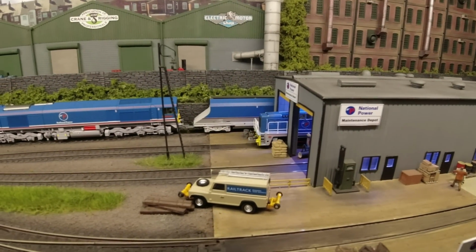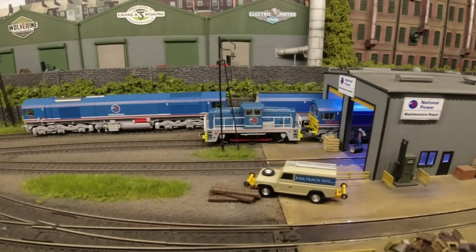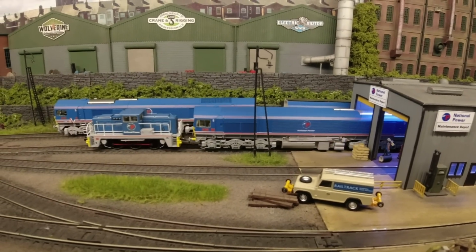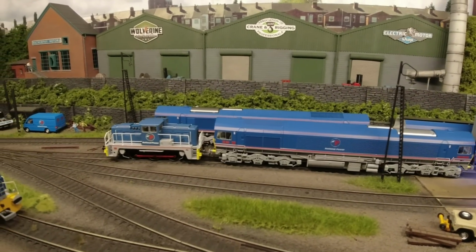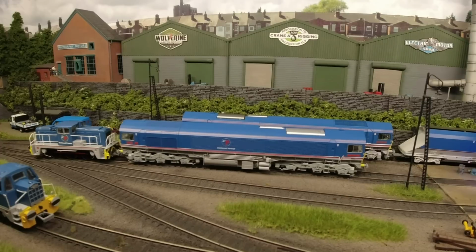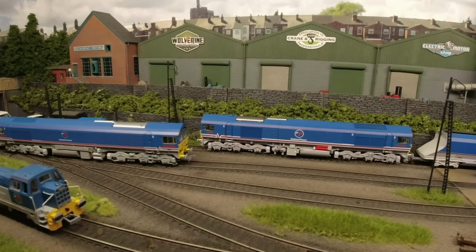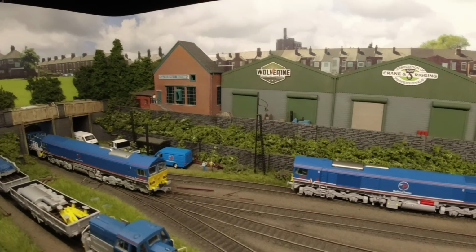Here we go. Oh wow. Nice, isn't it? All the noises now. Unusual though, with the grey bogies on them, rather than white. They're monsters, aren't they? They're just really long legs, aren't they? Very nice. The chap on the bridge there, look, the camera.